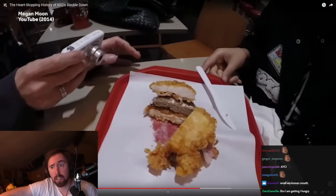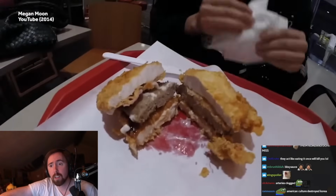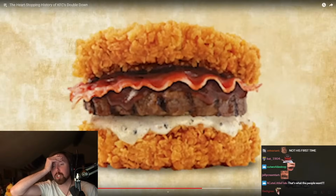But he did it. Because this Double Down somehow manages to cram in a full beef patty along with everything else sandwiched between its fried chicken fillets. That's a triple down.